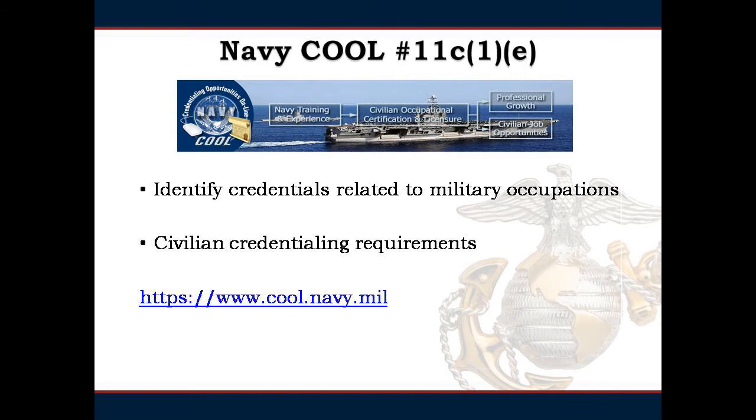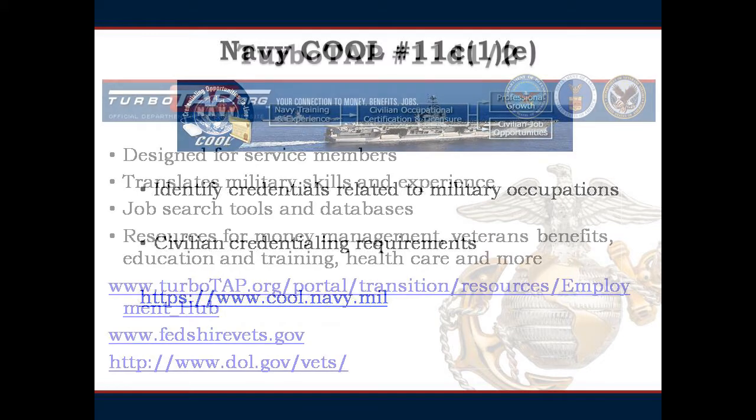Navy Cool, 11C1E. The Navy Cool website is designed for Navy personnel. Similar to Army Cool, it explains how you can meet civilian certification and license requirements related to your rating, job, designator, and occupation. For more information, visit the website on the slide.